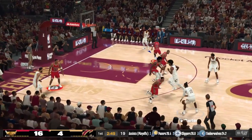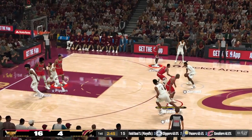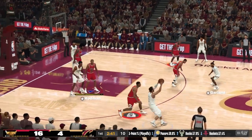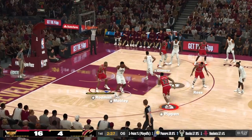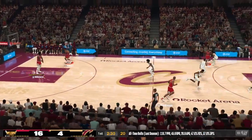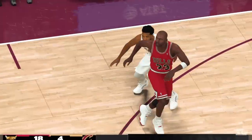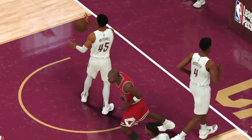Now here's Garland. Mobley outside. Here's Garland. Outside Strus. Mobley down low. Rebounded by Pippen. Showing great intensity around the rim is part of why he's a respected defender. Jordan. Yeah, you can see why he's established that reputation. Gilmore. Strong understanding of how to defend at the rim.